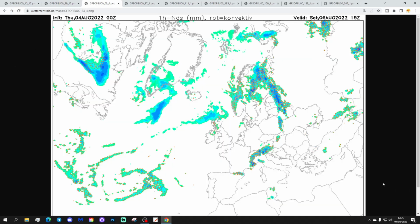Precipitation-wise, heavy showers and thunderstorms from Scandinavia extending through the eastern, northeastern side of Europe, I should say, through those Baltic Sea states of Latvia, Estonia, and also Lithuania as well. More thunderstorms kicking off around the Alpine areas too. Some of those could be quite torrential and pretty widespread by the look of it.